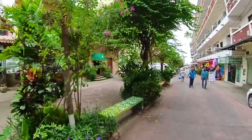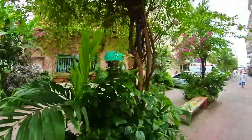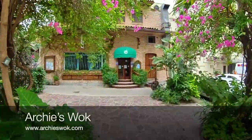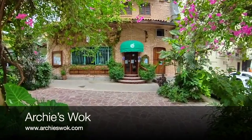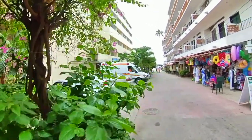Next to it is the legendary Archie's Wok. This is one of the most blessed restaurants in our city because it's been here for a long time. Wonderful Asian fusion Thai cuisine. It's a favorite restaurant of many.